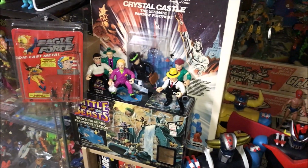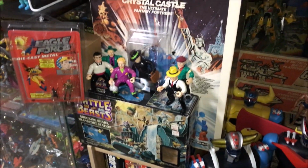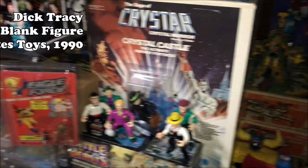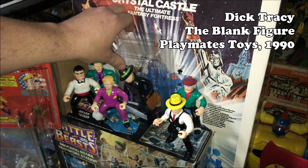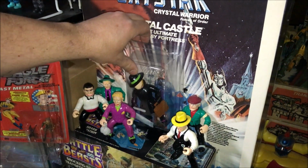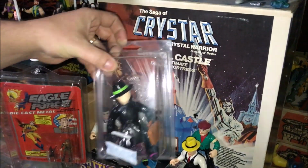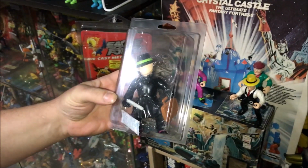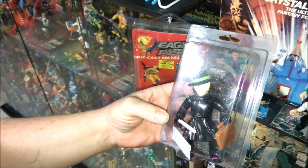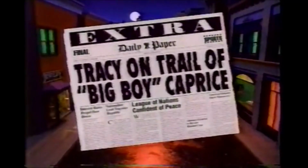Well, I know I don't want to go too far without pointing this out. Oh. So, that is the blank. I know last time we were here, you got some pictures with the blank. Yeah, I had to get a picture of a blank because I've never even seen one in person until this one.